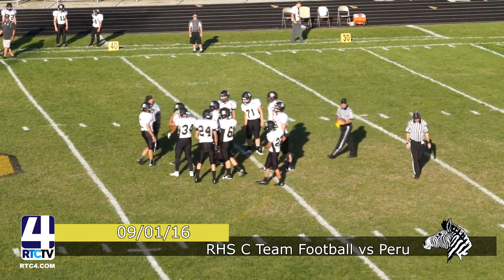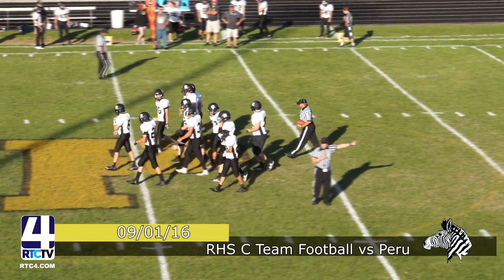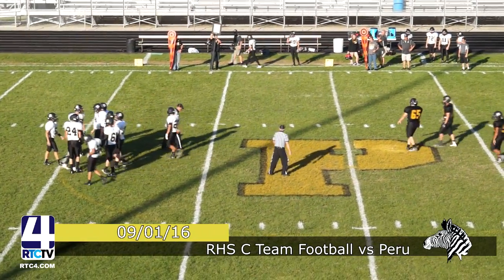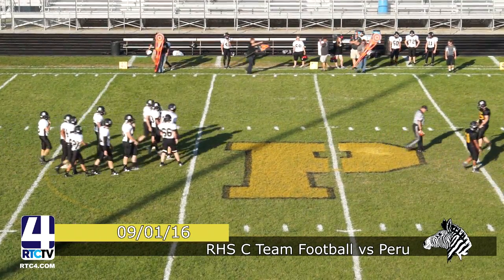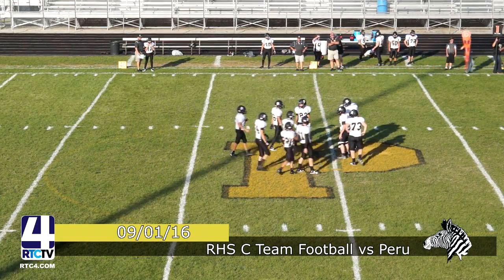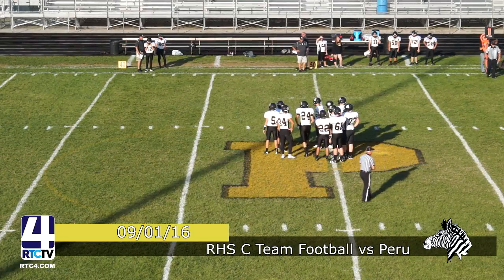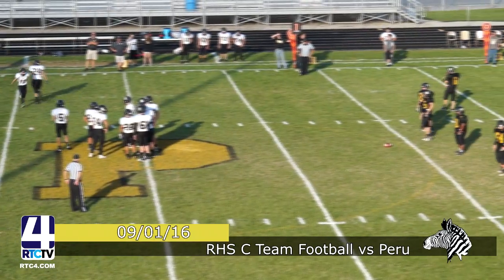Pass was ruled incomplete. The penalty is pass interference against the Tigers. That pass interference is going to help out the Zebras there. Number 24, Harrison Harrell. Marched off against the Tigers. Brings up first and 10 for the Zebras from the Peru 41-yard line.